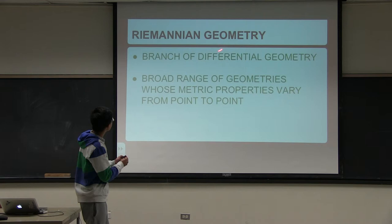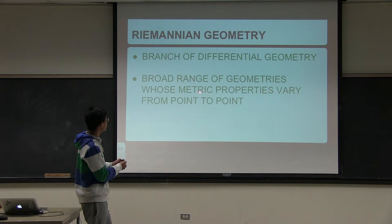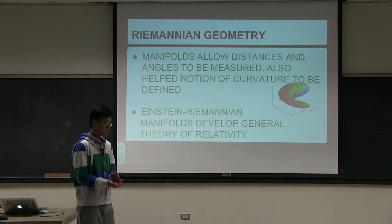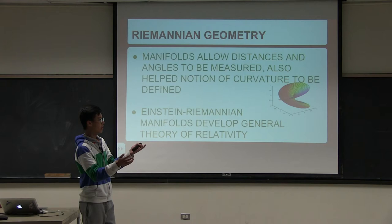Riemannian geometry is a branch of differential geometry, which basically means the broad range of geometries whose metric properties, aka distance or position, vary from point to point. Manifolds, my best explanation, are like a topological space that closely resembles Euclidean space. For me, it's like a 3D figure in a 3D graph, and then you can find points, angles, and also help for notion.